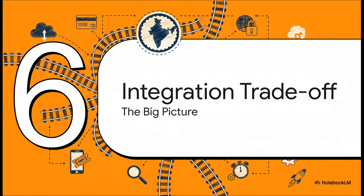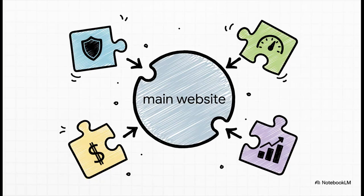So, when you put all these pieces together, let's zoom out and look at the big picture. What's the key lesson we can take away from looking at this whole technological blueprint? The big takeaway is this. At the end of the day, running a major website at this kind of scale, it's an integration game. Yeah, you need to write good code, of course, but your success really hinges on how well you can choose, combine, and manage a whole bunch of specialized services from other companies.